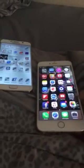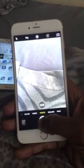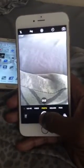When it comes to the camera, like say with the iPhone, open up the camera, go to burst mode. It'll take pictures as long as you hold the shutter down. It's just gonna take them. I think it'll stop at like 1,000 or something like that.